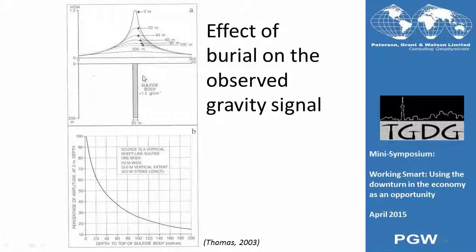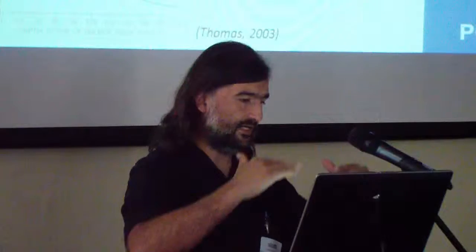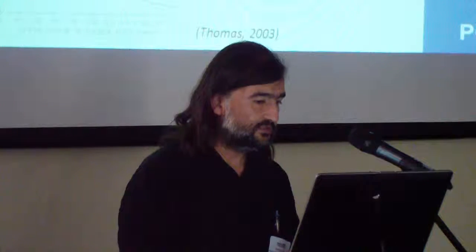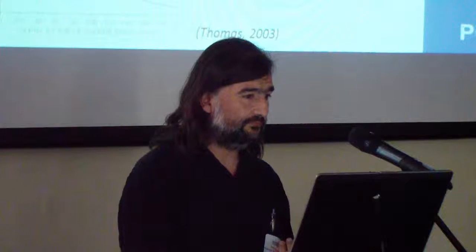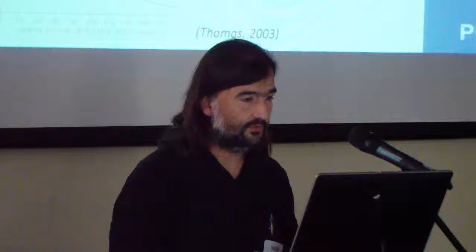So, for example, you take this sulfide body with the same density contrast and you bring it down under a sedimentary sequence. If you go to, for example, a 200 meter depth, you get 20% of the amplitude of the anomaly you would get at surface. Just 200 meters of overburden pretty much is going to kill your signal. And I want to point out here, even if you have this very dense body at surface, you get an anomaly of 1.2 milligals. The question is, is that large enough? Can we see this thing? Because as soon as you put overburden on, the amplitude is going to be way smaller than that.